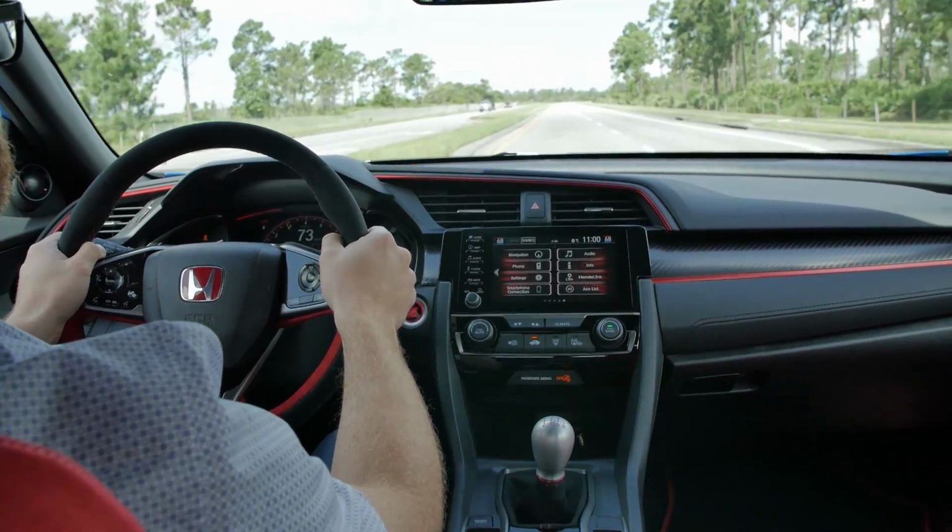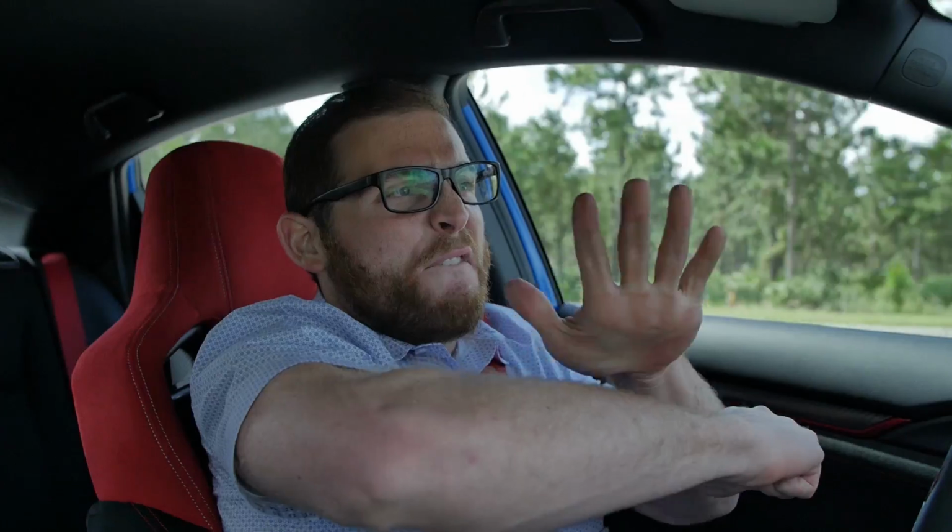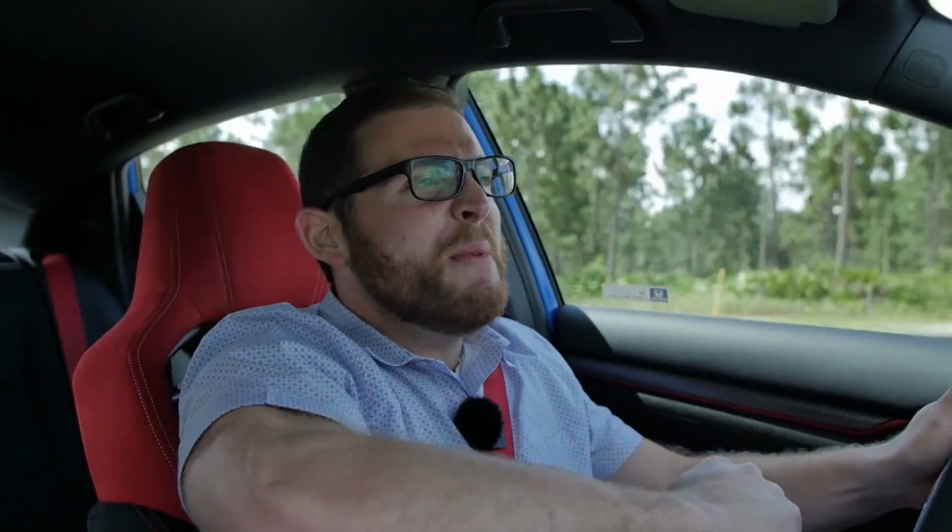And I want to talk about the differences between the drive modes here, because they are massive. It's almost as if you feel the car in comfort mode soften up so much. So imagine you have your arm and you tighten it. You've got your arm as tight as possible. You're gonna feel every bump and it's gonna rebound off your arm.